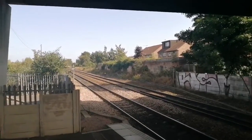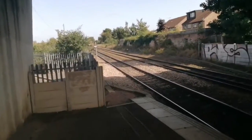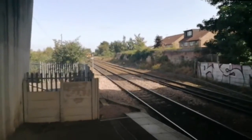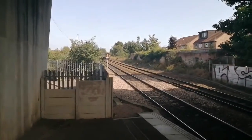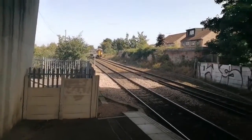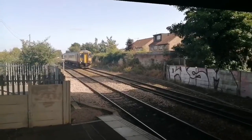Running in now is a 12:25 East Midlands Railway service to Matlock. Incoming now, we receive a 12:25 East Midlands Railway service to Matlock, calling at Duffield, Belper, Ambergate, Whatstandwell, Bromford.